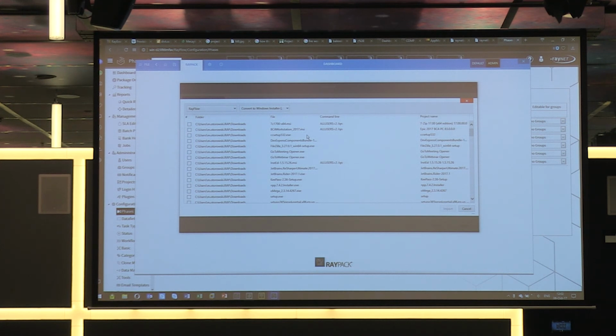And RayPack itself also has a conversion mechanism for simple MSIs. You don't actually have to sequence. You can just convert from MSI format to AppV, and most of the tools and products should be pretty much working after the conversion process.